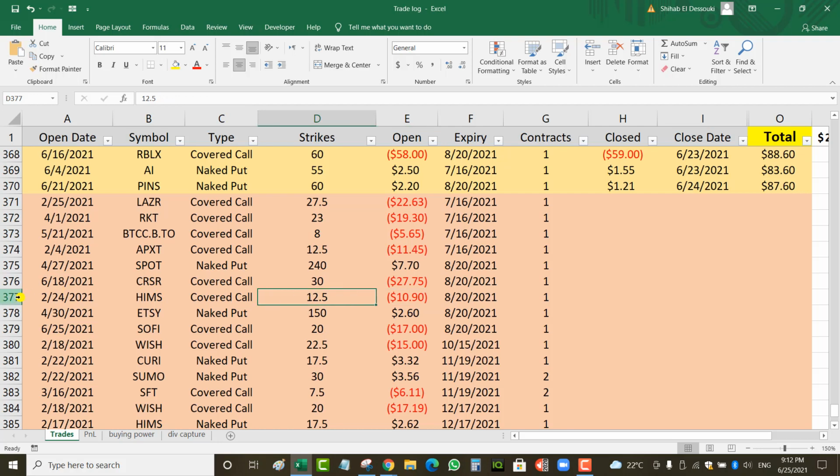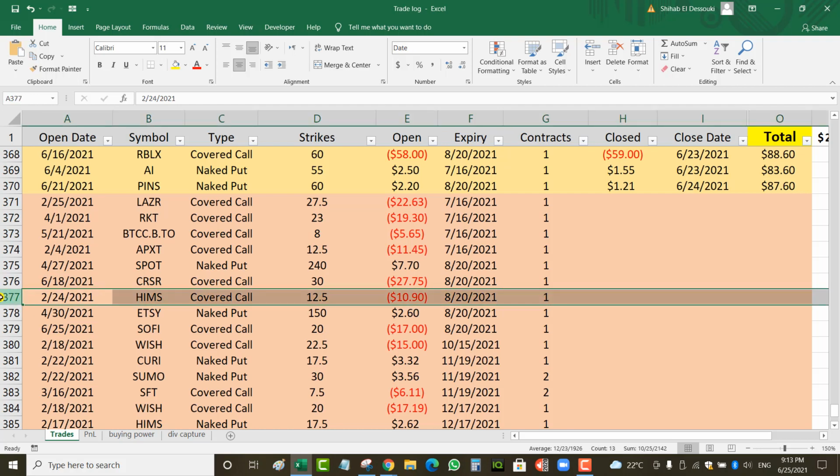So now the next time HIMS is above 12.5 by expiry, and let's say I lose my shares at 12.5, or I close the whole trade for 12.5, my profit will be 12.5 minus 10.9. And if it's not closable, then I'm just gonna sell another call. I'm gonna roll my 12.5 call from August to the September expiry, but I still have 56 days to go, so nothing to do with that.